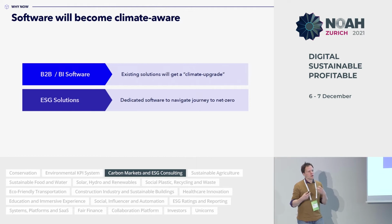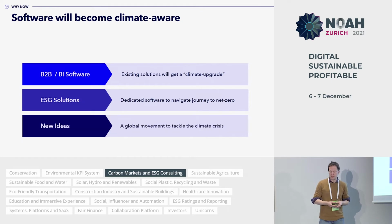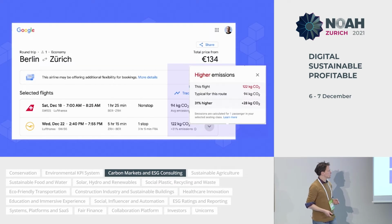There are already a bunch of solutions out there about ESG, and a number of them are pitching today. They have a dedicated ESG solution, and often it's quite niche. There's some for food, there's some for SMEs, there's some for big corporates, and they build you a specific niche solution for that, and we see that too. And lastly, we're seeing a bunch of new applications being developed, right? Everybody's trying to tackle this climate crisis, and we think they could use our stack and build this on top of what we're doing.